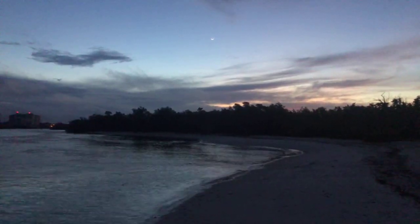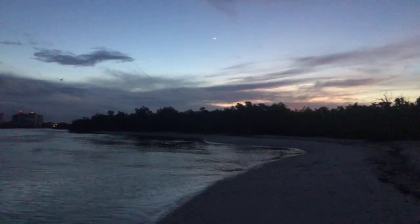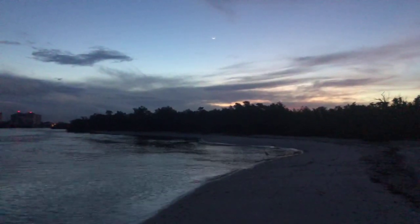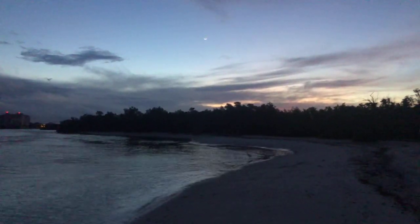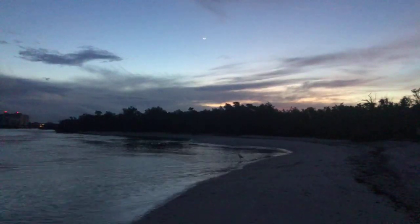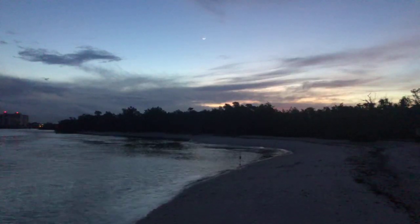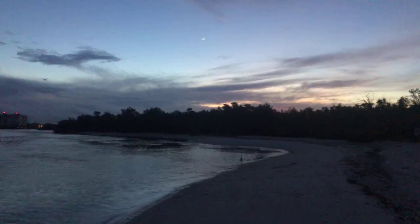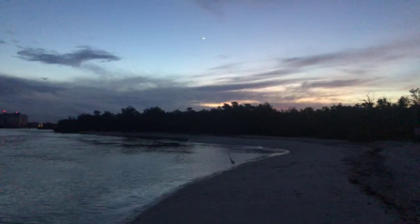75 degrees right now. A little breeze blowing. Feels really nice. A little lower humidity, which is really nice. Still expecting today's high to get up around 90. But if you look really close, if you squint your eyes, you'll see a little white sliver of a moon in the top center of the screen. Just the tiniest piece of a crescent moon there.